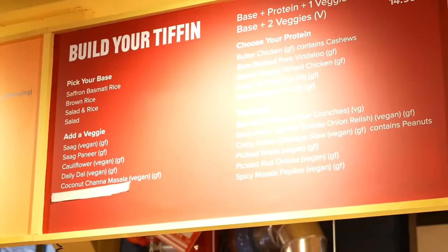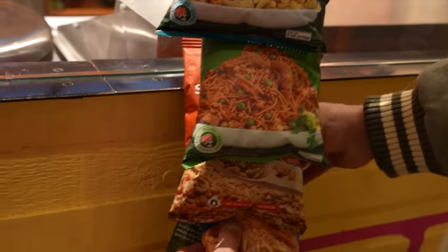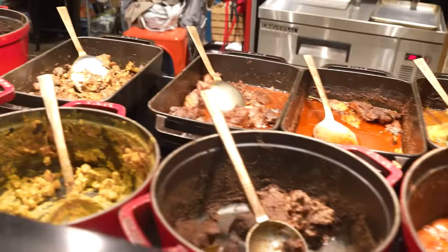Let's go. Yo, immediately they've got Indian basmati rice bowls. I gotta get the butter chicken. For me, I get it. I know it's cliche. I really love butter chicken. I love butter chicken. Wow. Yo, we gotta get the mix. Gotta get the mix. Definitely. Nadyadi mix. Fast Indian food.